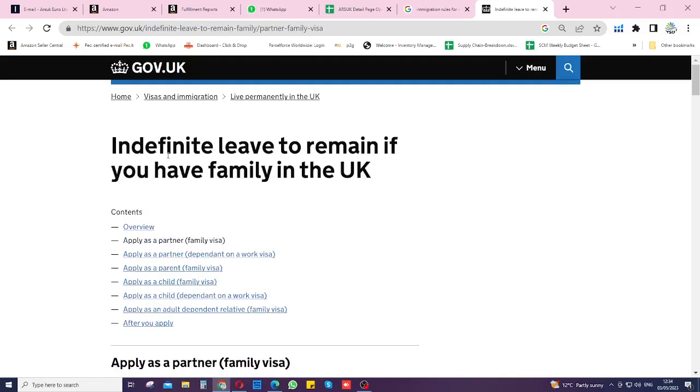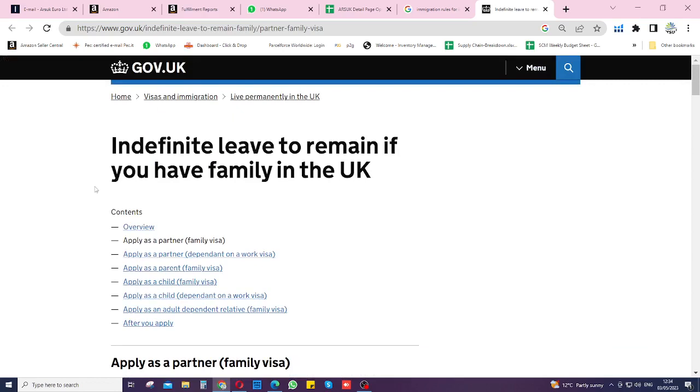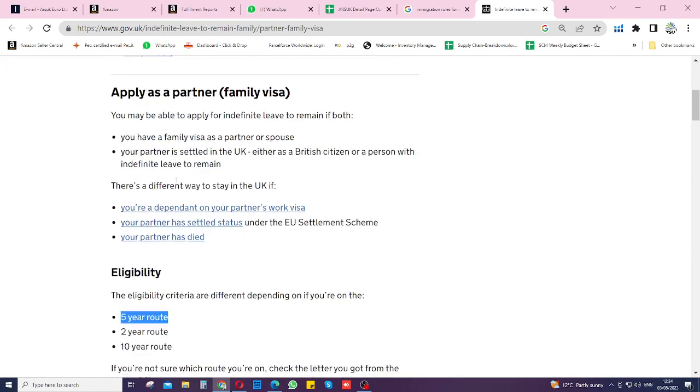Yeah, indefinite leave to remain: if you have a family in the UK and you are a settled person, you may be able to apply for indefinite leave to remain, if both you and the partner have a family visa as a partner. Family visa is there still, one year left.